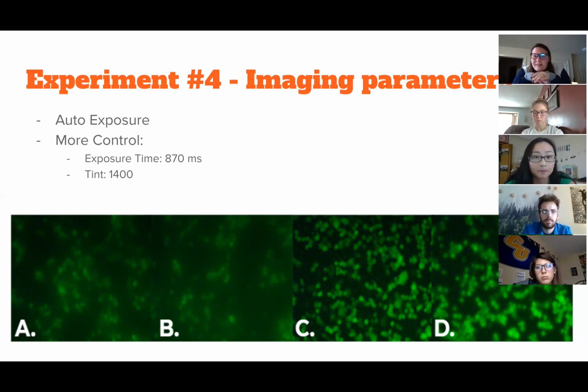So the next step would be image C. And as you can see, there's a lot less of that haze. It's more defined. And this was due to the fact that we changed from an auto exposure to a set exposure time. After much trial and error, it was found that 870 milliseconds was actually our winner.